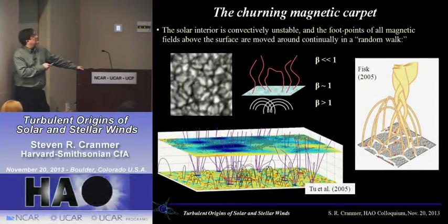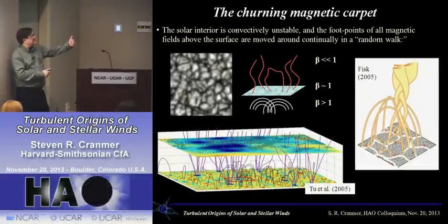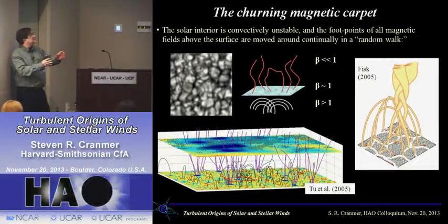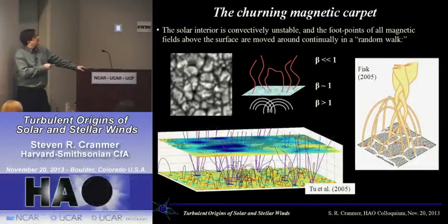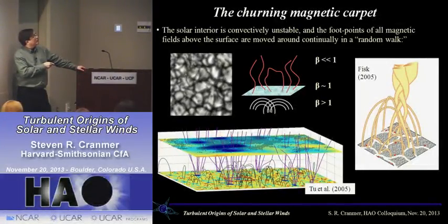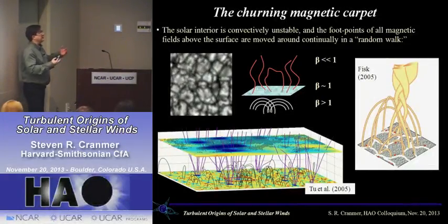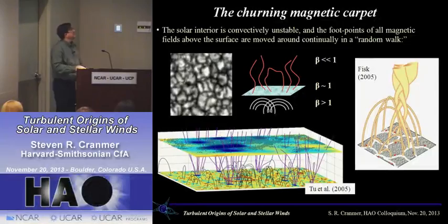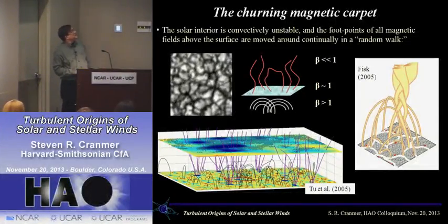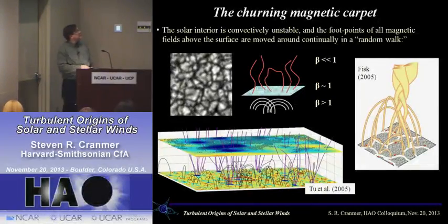The magnetic field has a salt and pepper appearance. There's positive and negative polarity structures. The local balance between the positive and negative polarities tells you whether the field is primarily closed, if it's balanced, or if there's large open regions where it's unbalanced, where there's much more of one polarity than the other. And these cartoons are various ways of trying to visualize how the open and the closed magnetic fields interact with one another in the presence of this convective jostling.